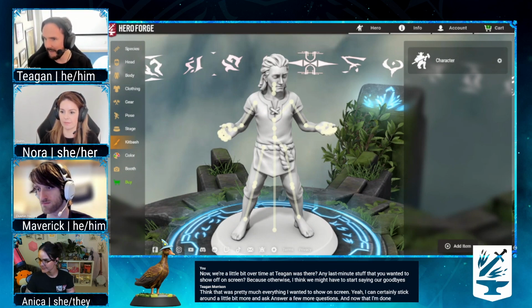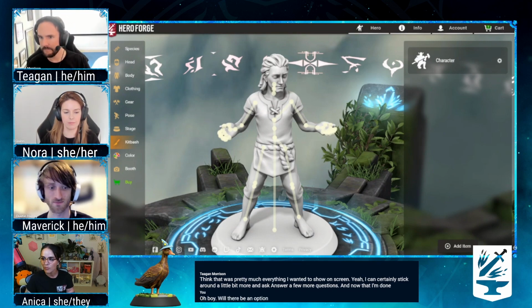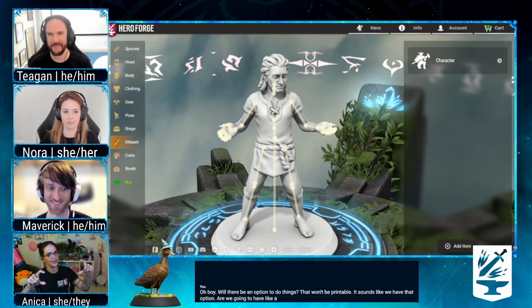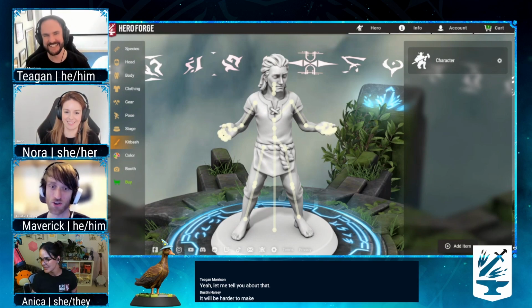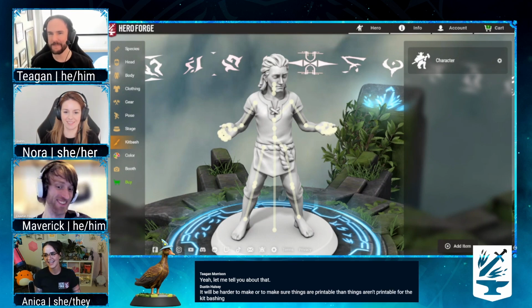Oh boy, will there be an option to do things that won't be printable? It sounds like we have that option. Are we going to have 100% a disclaimer, like, hey, as a heads up, if you try to buy this, ooh. Yeah, let me tell you about that. It will be hard to make sure things are printable and things aren't printable for the kitbashing side of things.